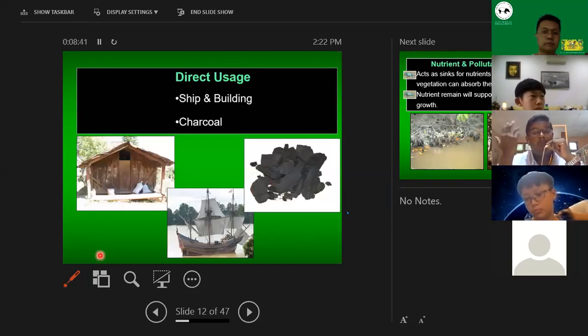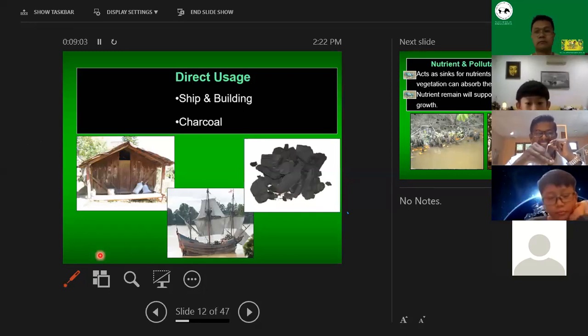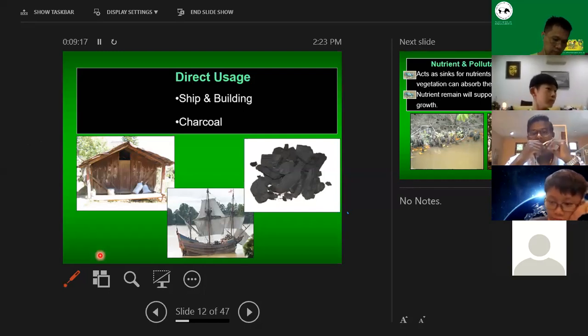And next, the importance of the mangrove is the direct usage. Until today, people are still using charcoal. The charcoal is coming from the mangrove, and it is high quality charcoal. And next, last time people used it for building, for piling. They used the mangrove tree for piles. But the good part is, in certain states in Malaysia, they already say cannot use mangrove trees for piling anymore. So they're using alternative ways. But why use the mangrove trees? Because it is a hardwood, and it will take time to destroy.